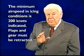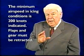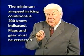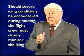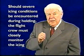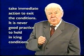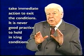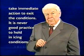Flight crews should be particularly vigilant if icing conditions exist while the aircraft is in a holding pattern. Remember that the minimum airspeed in icing conditions is 200 knots indicated. Flaps and gear must be retracted. Should severe icing conditions be encountered during holding, the flight crew must closely monitor the icing and take immediate action to exit the conditions. It is never good practice to continue to hold in icing conditions.